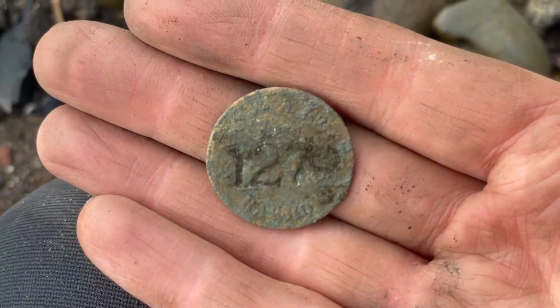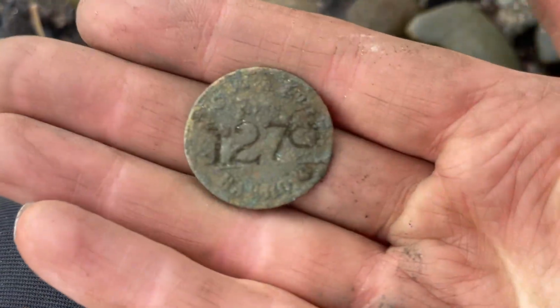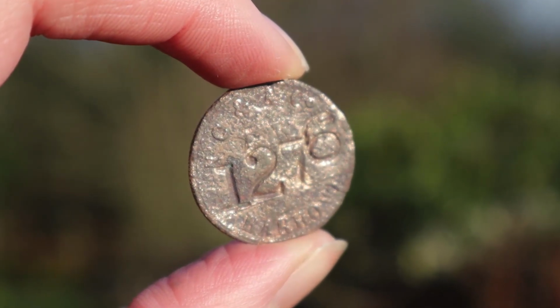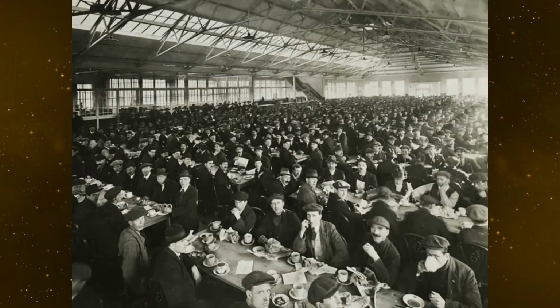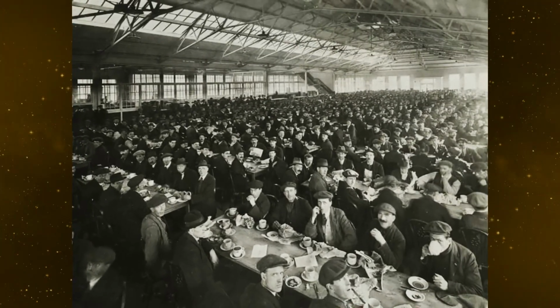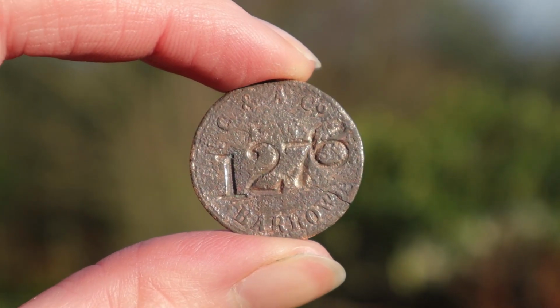A mystery for now, but really exciting. Can't wait to clean that up. Stamped into this brass disc is N.C. & Co. Limited Barrow 1276. It's a canteen token that was issued to the workers at the Naval Construction and Armaments Co. Limited of Barrow-in-Furness, Cumbria, England.